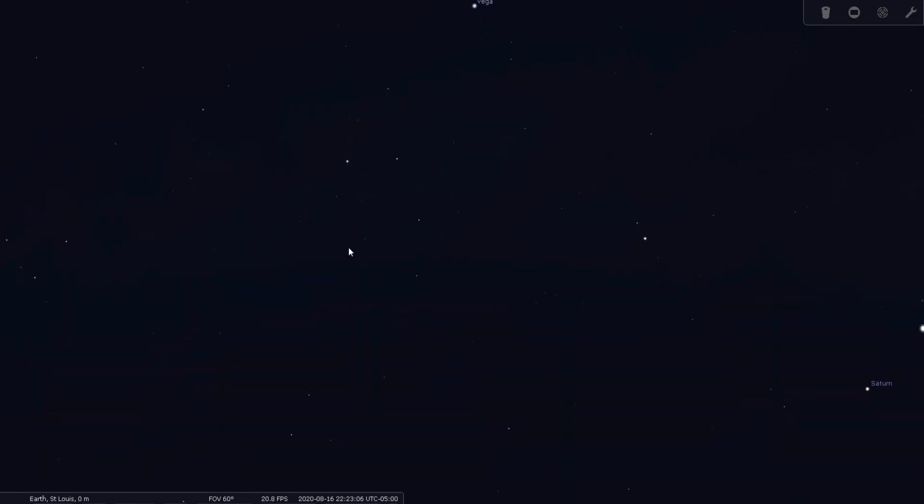So as I said earlier, Cygnus is absolutely glorious. You can see this cross-shaped pattern here. That's also known as the Northern Cross. So Cygnus is known as the Northern Cross, or the Swan. This star here marks the swan's eye, Deneb marks the swan's tail, and these three stars mark the swan's wings. Let's have a look at the mythical characters.